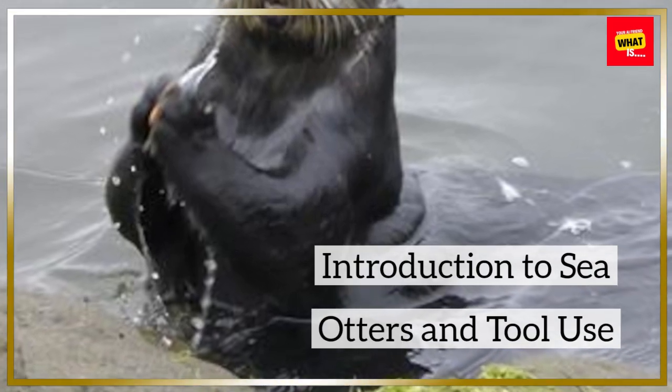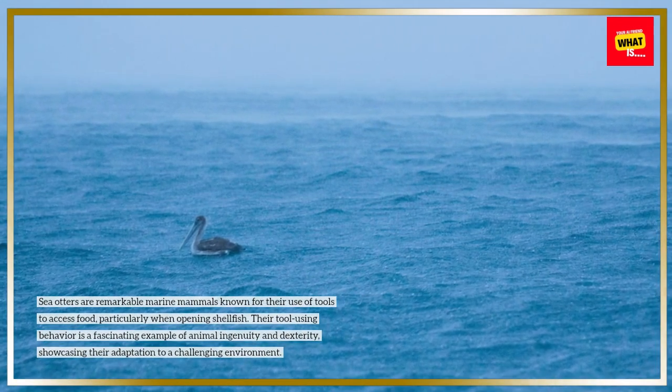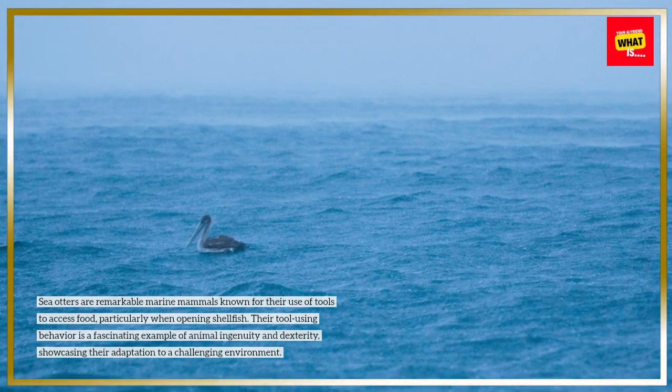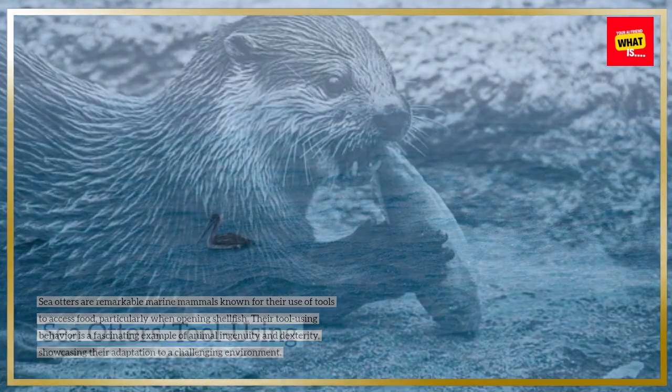Introduction to sea otters and tool use. Sea otters are remarkable marine mammals known for their use of tools to access food, particularly when opening shellfish. Their tool-using behavior is a fascinating example of animal ingenuity and dexterity, showcasing their adaptation to a challenging environment.